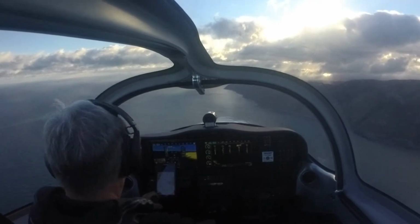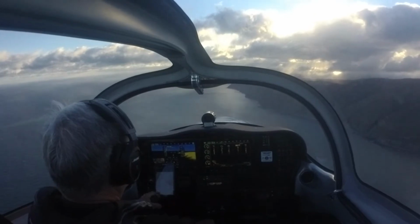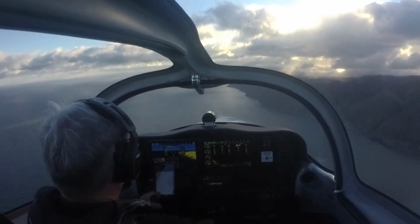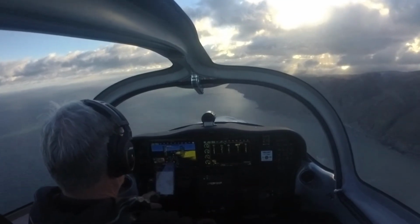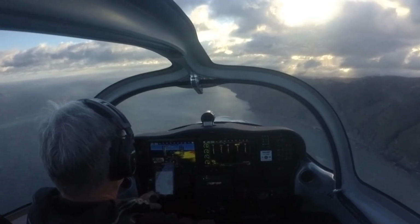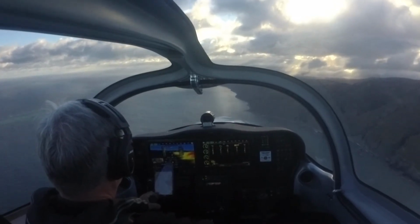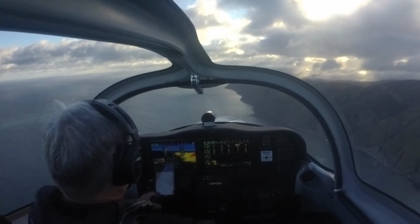Thanks for the monitoring, Wellington Approach. Echo Victor Echo, you're welcome. Radar service terminates. Good day. And Tango Zulu Sierra, you can cancel my monitor now, thank you. Tango Zulu Sierra, radar services terminated, and Tango Zulu Sierra and Echo Victor Echo both squawk 1200, thanks. 1200, Tango Zulu Sierra. 1200, Echo Victor Echo.